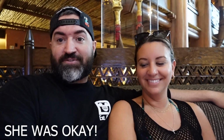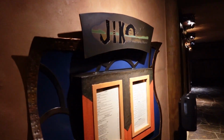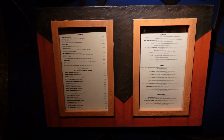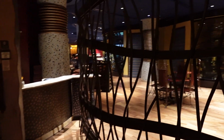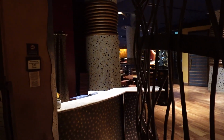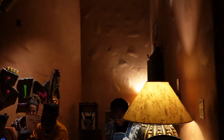This one just fell off the couch. Right across from Boma is Jiko, which is more of a dinner place. Definitely more adult oriented, I feel. Nicole actually wants to come here on our next adult trip, but yeah, it looks pretty cool. And we have arrived at Boma.